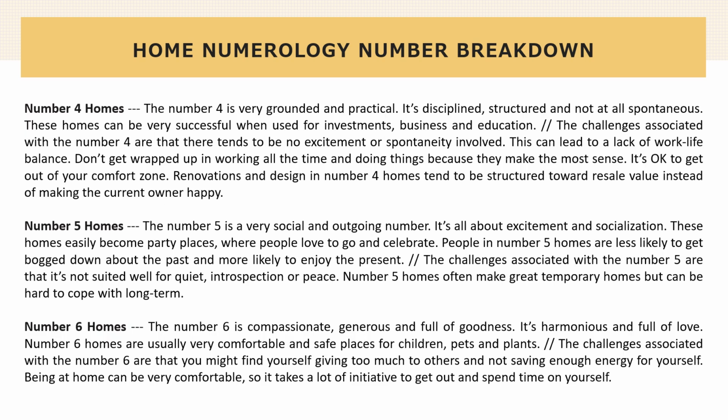The number 4 is a very grounded and practical number. It's disciplined, structured, and not at all spontaneous. These homes can be very successful when used for investments, business, and education. The challenges associated with the number 4 are that there tends to be no excitement or spontaneity involved.